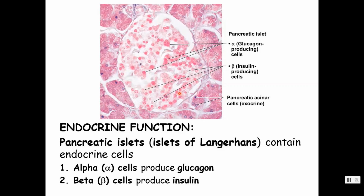And so what they found later is that those alpha cells that stain so darkly actually produce the hormone glucagon. The beta cells that stain more pale actually produce insulin. So the pancreas is going to play a vital role in controlling our blood glucose levels.